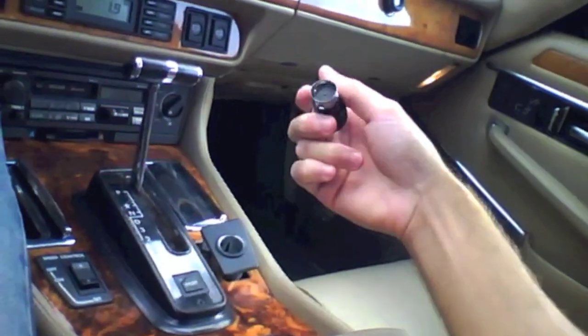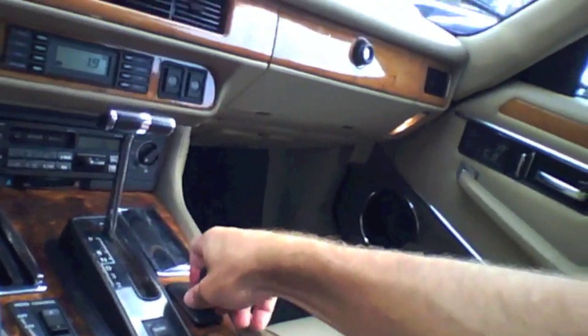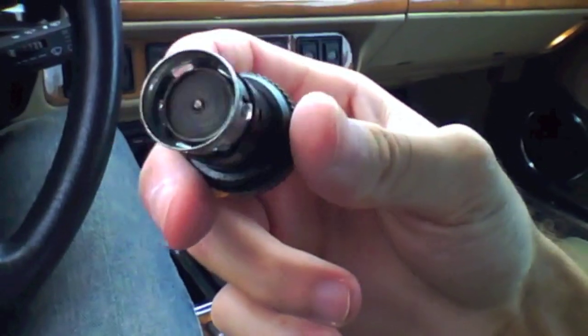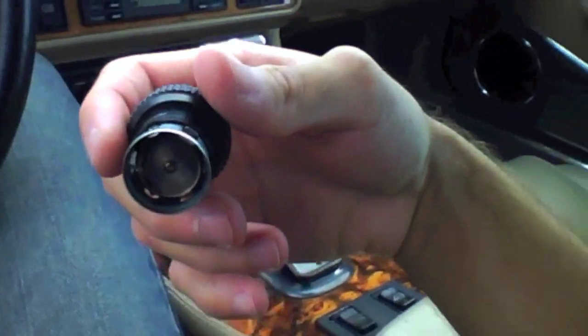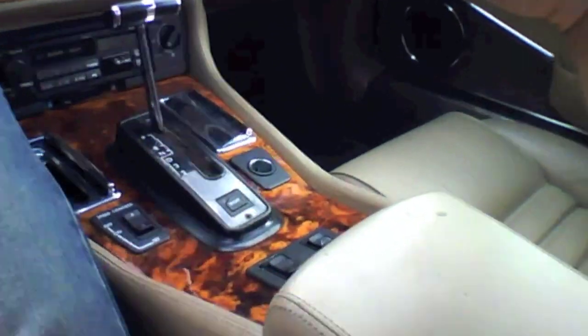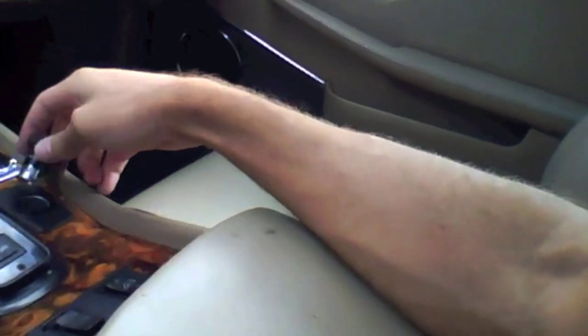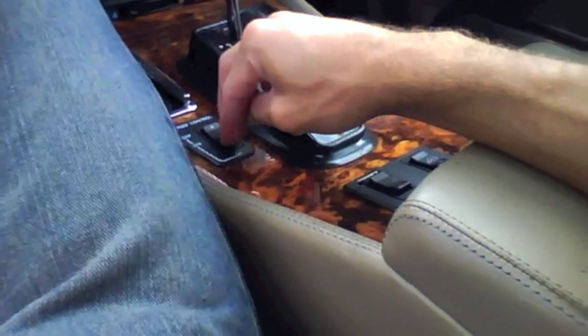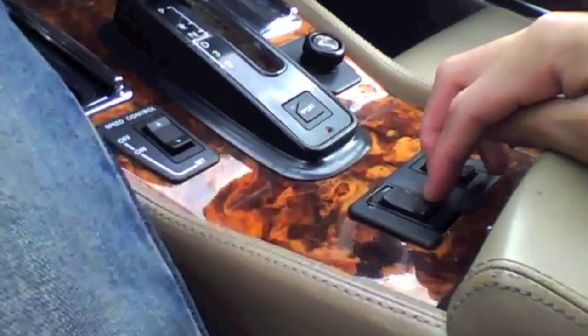Crap. There we go. At least this car was a non-smoker, so that's a plus. You don't see any cigarette nicotine damage or anything all over this car. It's quite clean, actually. Cruise control, the switch is right here. Power windows.